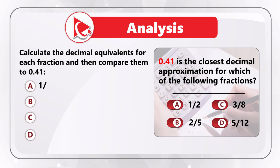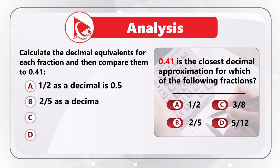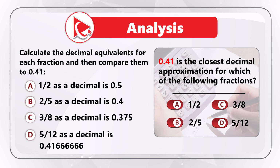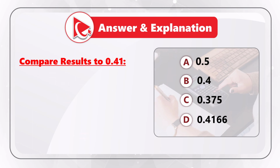For choice A, 1/2 is equal to 0.5. For choice B, the decimal equivalent for 2/5 is 0.4. For choice C, the decimal equivalent of 3/8 is 0.375. And for choice D, for 5/12, the decimal equivalent is 0.41666, and then it's repeating the 6 and 7. And then in the last step, we need to compare all these decimal equivalents to 0.41.